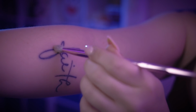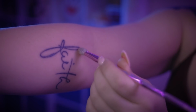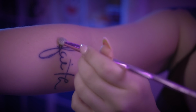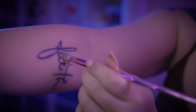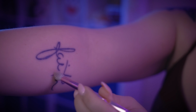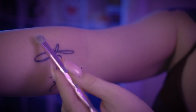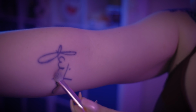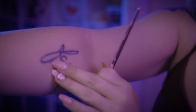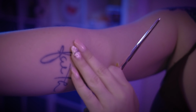Alright, this next tattoo is on my right arm, down on the forearm, and it's from the same artist who did my Spiderman tattoo. Now, it clearly says the word faith. There is some slight scarring right here. It's unfortunate, but I still really like it.